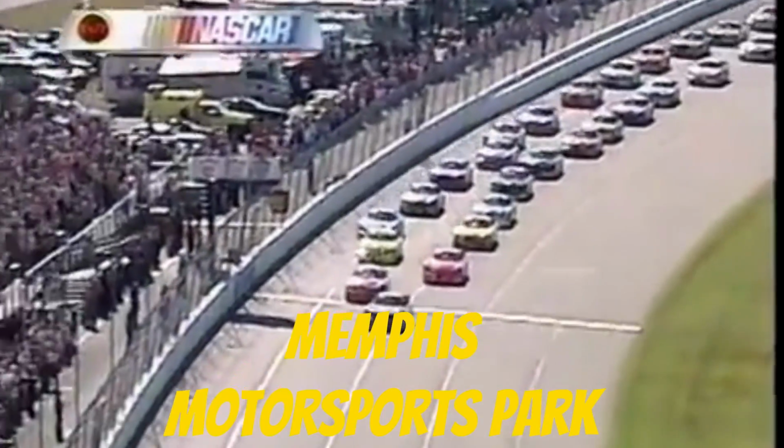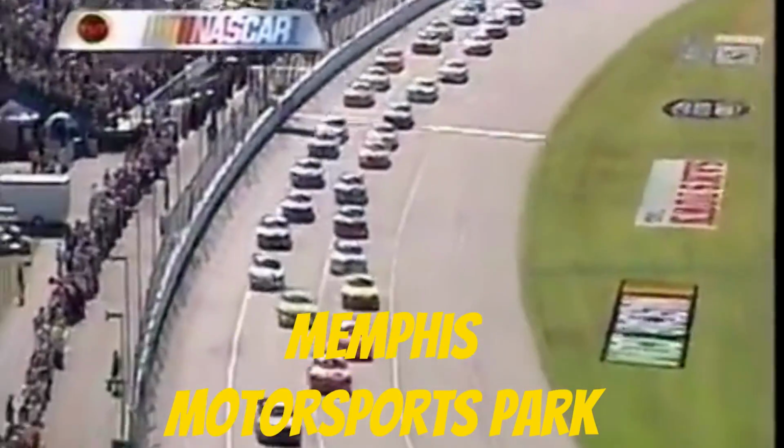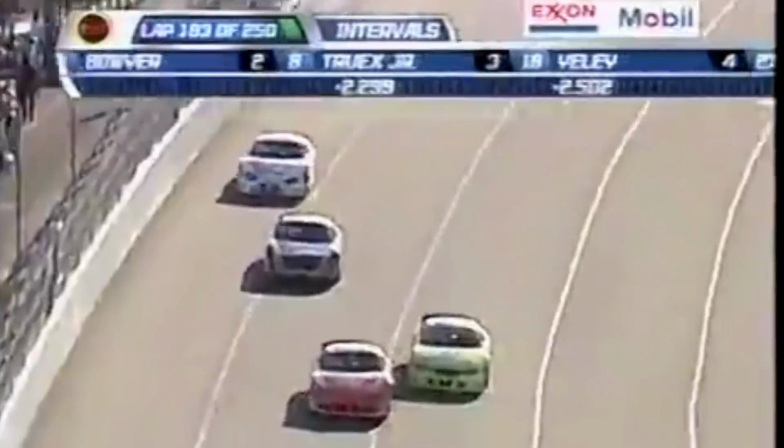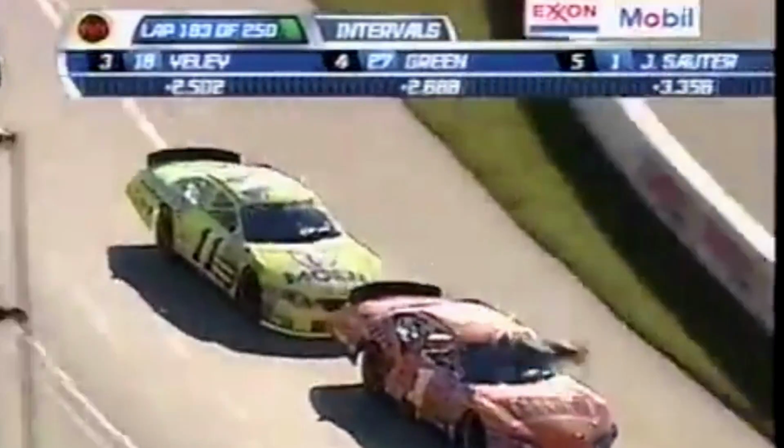Memphis Motorsports Park was a 3/4 mile flat oval. Unlike high bank tracks where drivers can maintain higher speeds through the corners, the flat banking at Memphis required a more technical driving style, forcing drivers to brake harder and make tighter turns. This created slower and more strategic racing with frequent side-by-side battles, especially on the restarts.